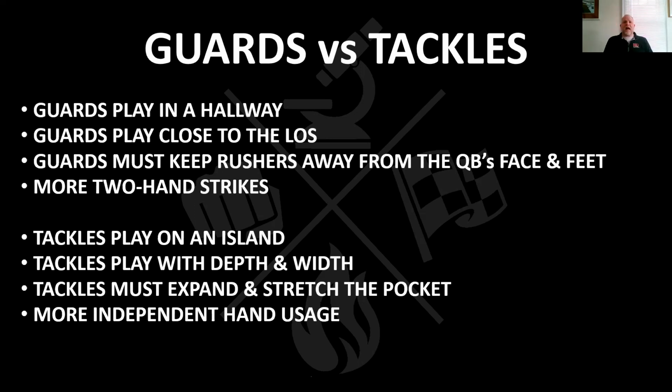Tackles, they play on an island. So they have to defend from their outside shoulder all the way to the sideline. So they're going to deal with more deeper sets, more width out of our tackles. And they're responsible to expand or stretch our pocket, right? We want them to stretch the pocket. They say, oh, they're responsible for the width. Well, we can't collapse the pocket either. We've got to get width, but we've also got to expand it. We don't just want to hold it. We want to expand it if we can.